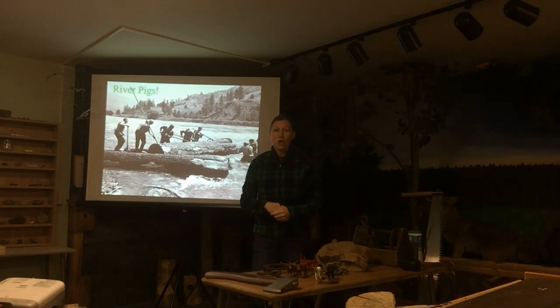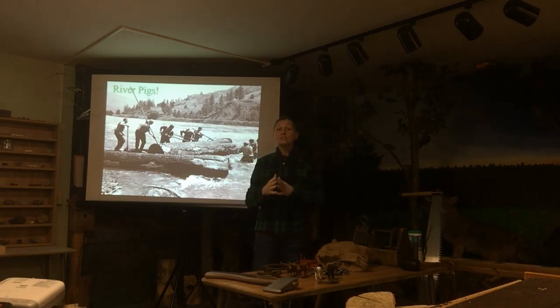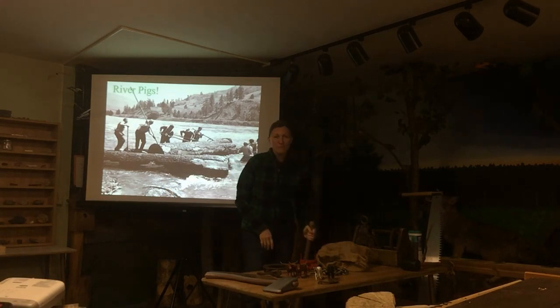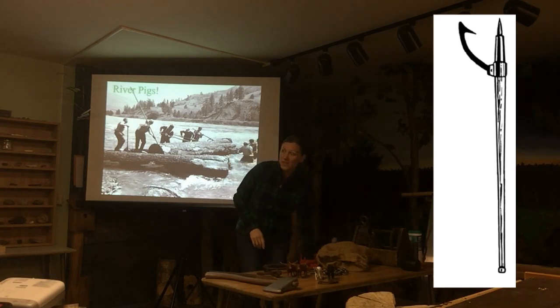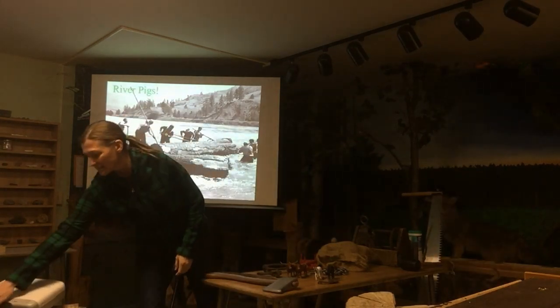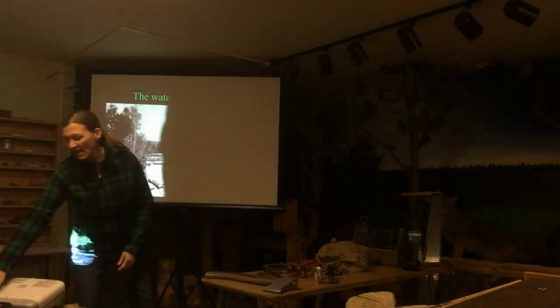Now, the river pig's job was to escort the logs from our lumberjack camp all the way to the sawmill, because sometimes there would be rapids to go through, there would be twists and turns, and the logs would get stuck. So they'd use big, long poles called pike poles, and they'd use a special type of cant hook that had a spear at the end, and they called that a peavey. And so most of the time, the river moved the logs, and everything was going really, really well.